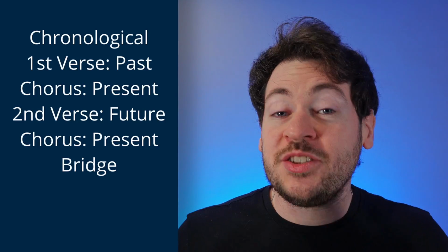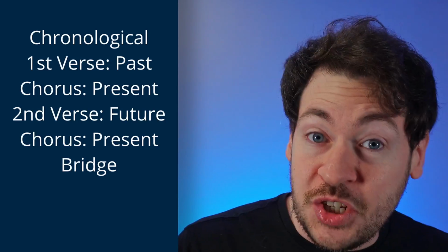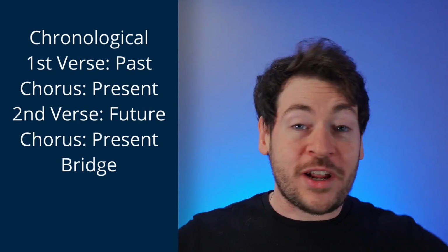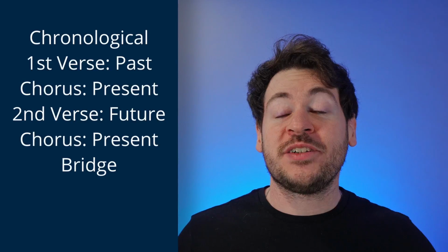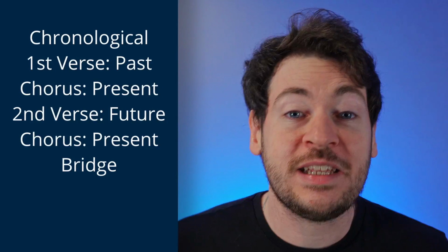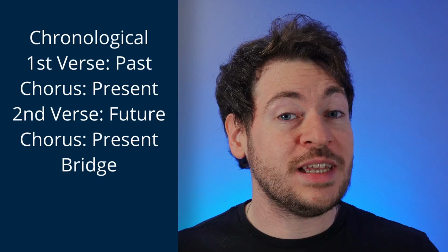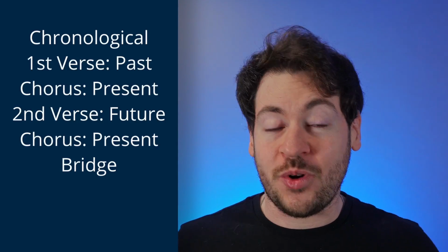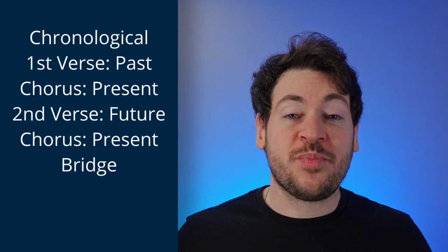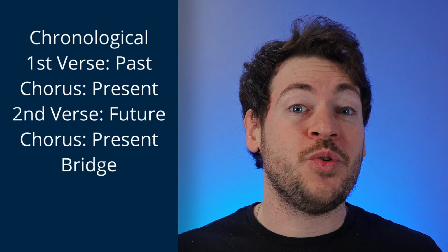Generally, when it comes to the bridge, just think about how you can address that future, how you can either get to it or avoid getting to it, what could happen that would screw up the fact that we're already trending towards it. There's a bunch of different directions to go, but basically go in chronological order, where your first verse is the past, your chorus is the present, and then your second verse is the future, and then the chorus, of course, is going to be the present again, and the bridge is where you can sort of get into more nitty-gritty details when it comes to that future.